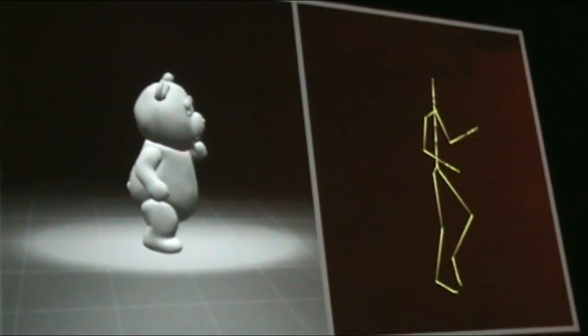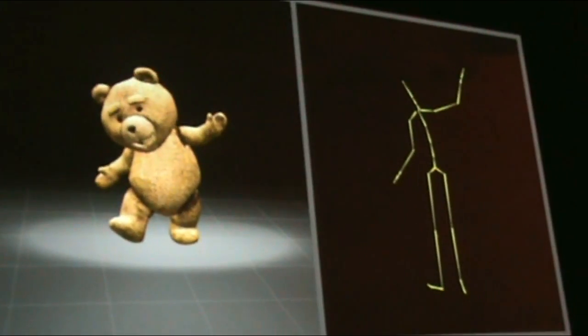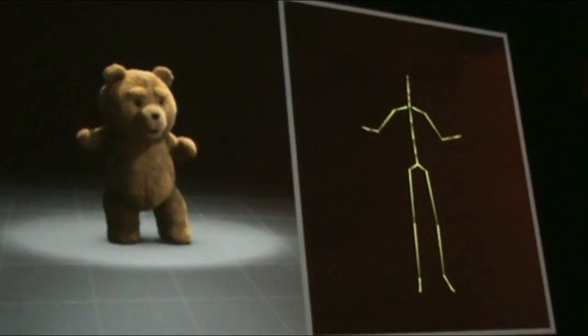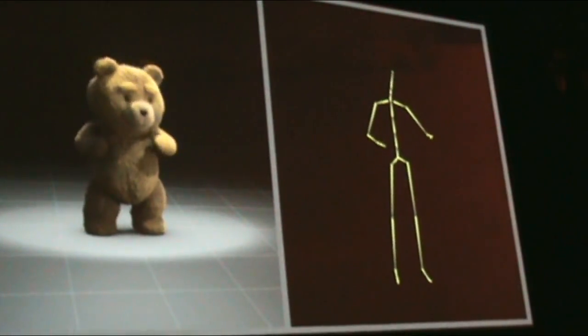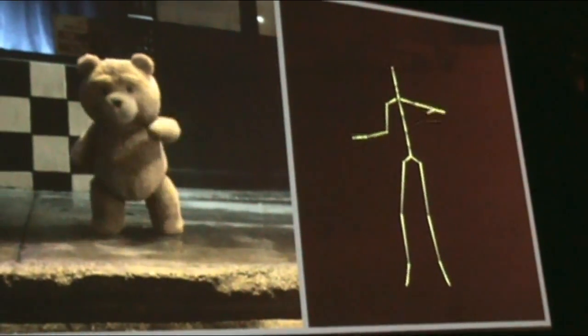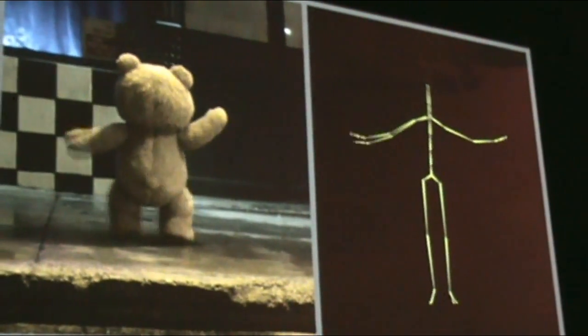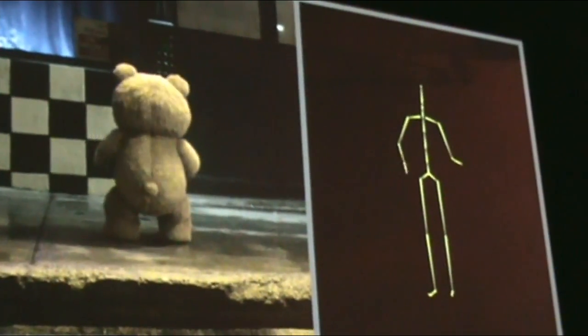Hey Matt, you're a friendly, cuddly teddy bear. Hi everybody! You're not just any teddy bear though, you're the star of Universal's Ted. Aw, that's sweet! Totally different teddy bear. You got some dance moves? Oh yeah, let's get funky. Old school. That is very old school. Oh, you like that? All right, Nina, you're gonna love this.